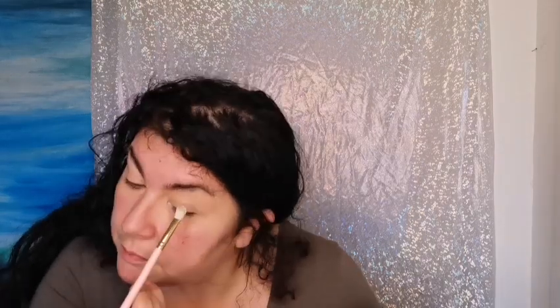I'll just set this area because it's day and a little bit bright, maybe. So suppose it will be day. Especially the outer part, you can see.